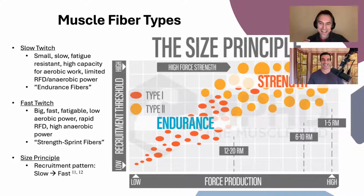When you train at higher intensities, you're using both your endurance and your strength muscle fibers. When you're training at higher intensities, you're using both your strength and your endurance fibers. Both, right? If you're training at lower intensities, you're only activating your endurance fibers.